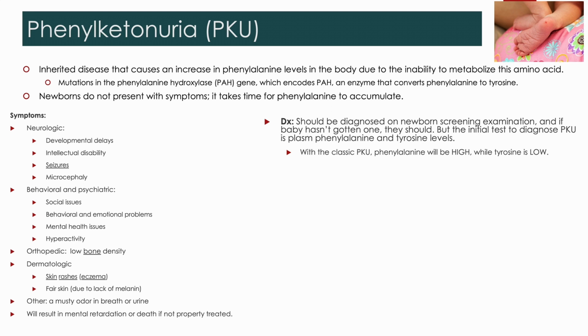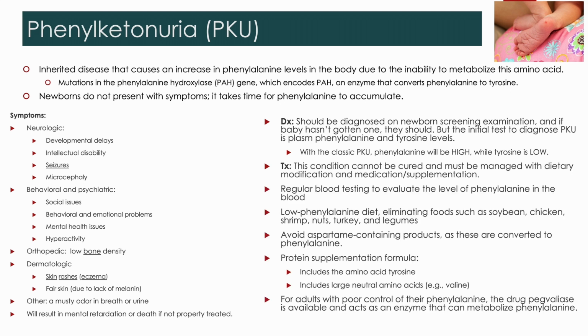The best initial test to diagnose PKU is a plasma phenylalanine and tyrosine level. What you'll classically see, and you should know this, is that phenylalanine will be high because the body cannot metabolize it, and tyrosine will be low because that is what the body metabolizes phenylalanine to. So if it can't process phenylalanine, then tyrosine will also be low, and those are important to remember for this. How do we treat it? Well, you can't cure it. It is strictly diet modification and medication supplementation.